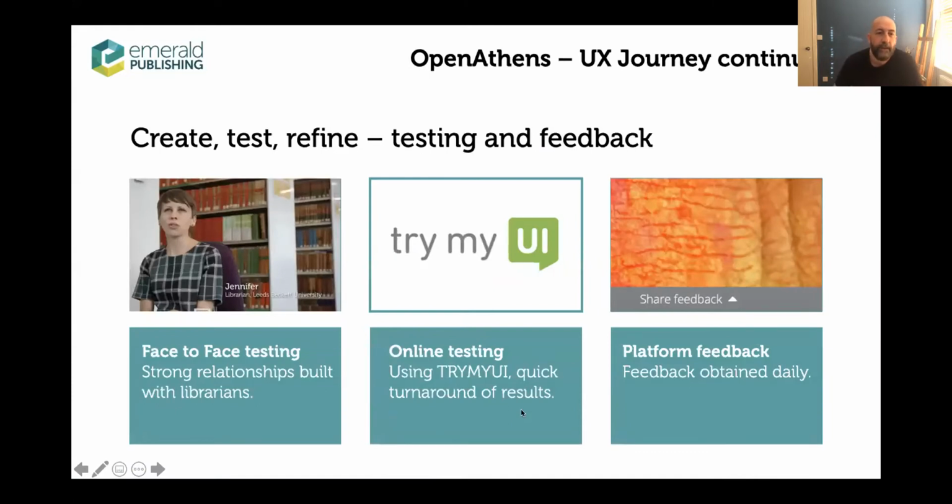As I mentioned before, face-to-face testing was something that we did on a regular basis. We've got very strong working relationships with librarians in our local area, and a number of different universities we used to go into on a regular basis. Obviously, that isn't possible at the moment, but we have still kept up the connections with our librarians, contacting them on a regular basis with things that we're planning on doing and sharing the progress that we're making. But predominantly the testing we're doing is through Try My UI.